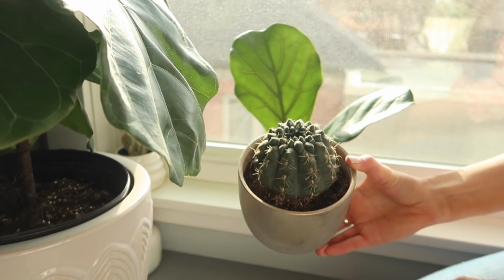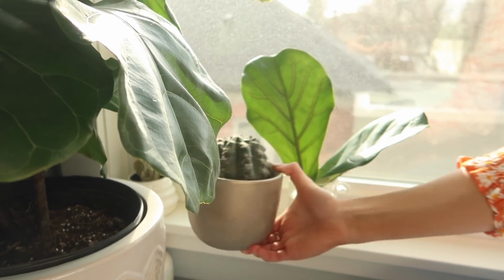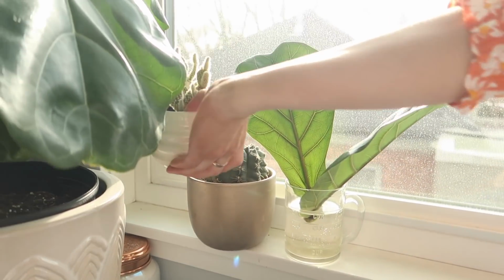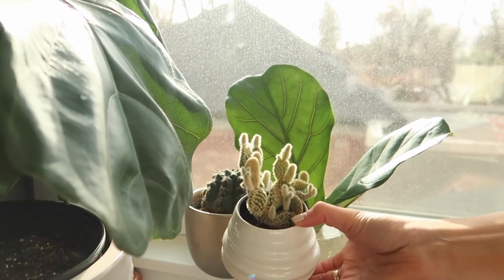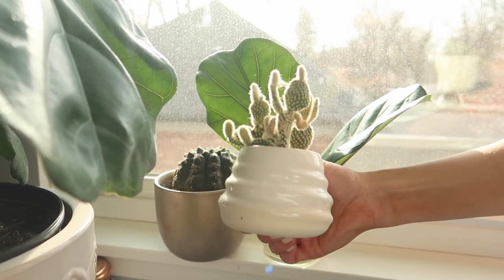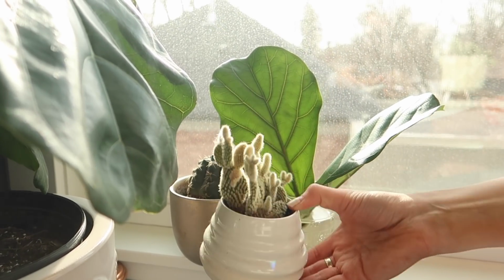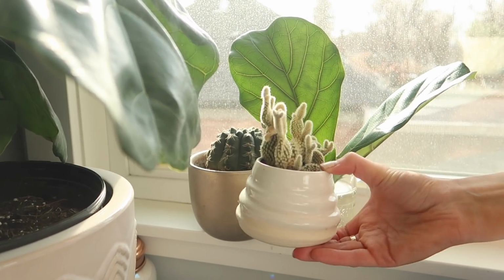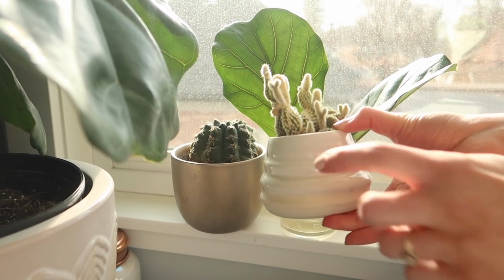I have this cactus, no idea what this is. If you know what that cactus is, tell me. And then this is a bunny ear cactus. I love cactus. You don't water them and then they grow. I probably should give these some water, but all those new little fluffy ones are babies, and I think he's so cute in this little thrifted pot.